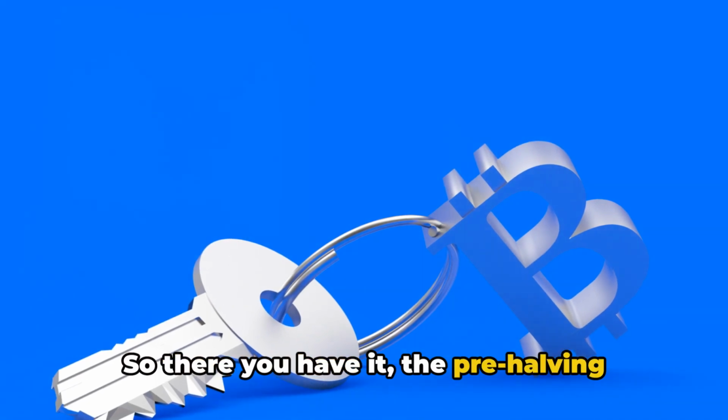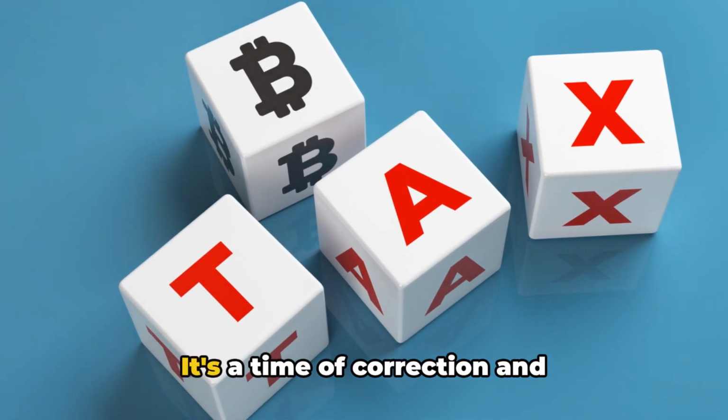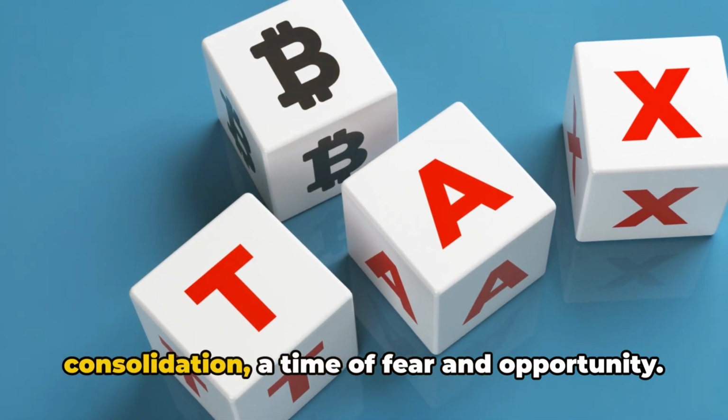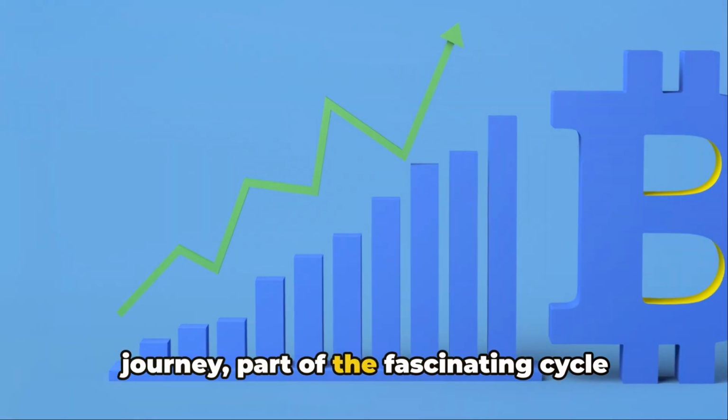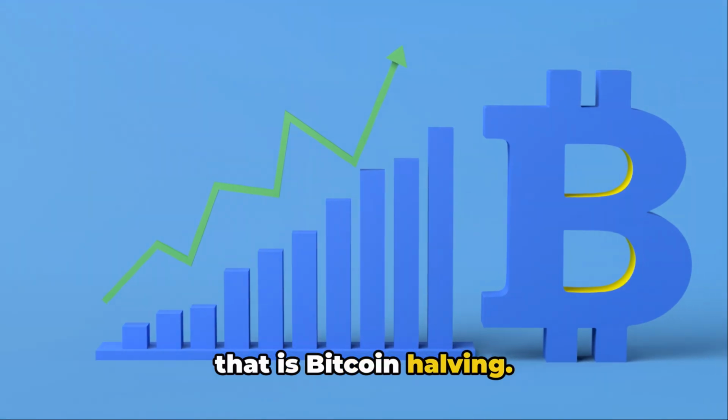So there you have it, the pre-halving retrace in a nutshell. It's a time of correction and consolidation, a time of fear and opportunity. But remember, it's just part of the journey, part of the fascinating cycle that is Bitcoin halving.